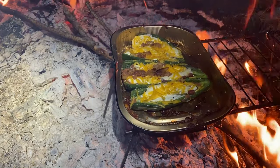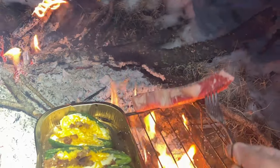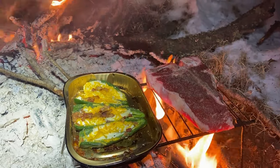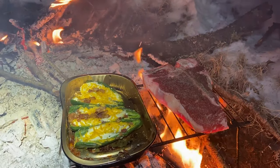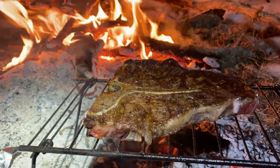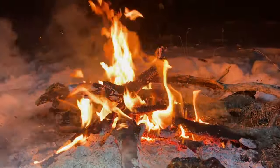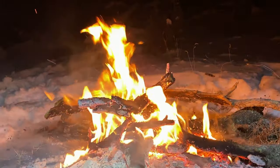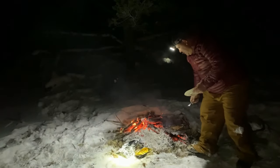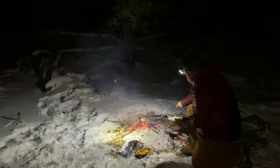Oh yeah, those jalapeno poppers are cooking great. Get this T-bone steak up on the grill here. Oh yeah, looking forward to that. I'm hungry. All right, guys, this T-bone is ready, and so are those poppers. Let's do it.